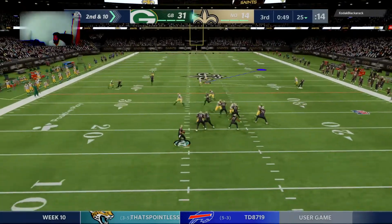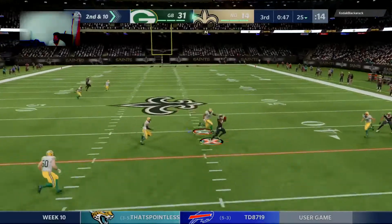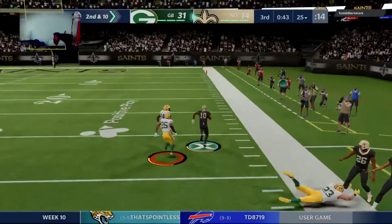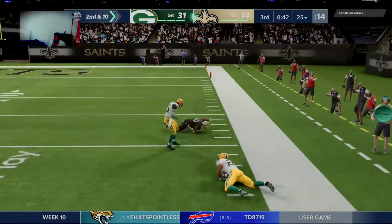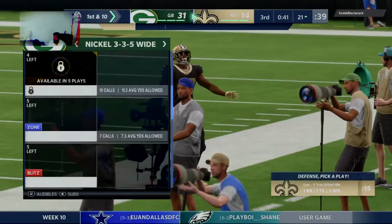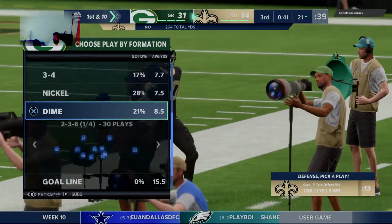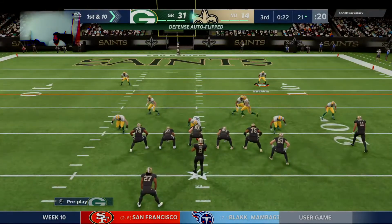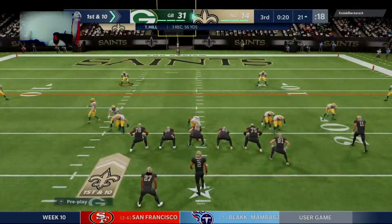They go play action with Hurts. Gets this one to Hill. Down, but not before reaching the 21. A big play there on the catch and run. 54 yards.